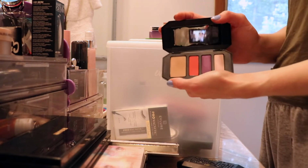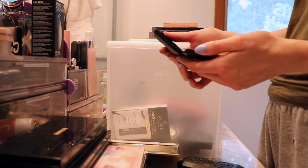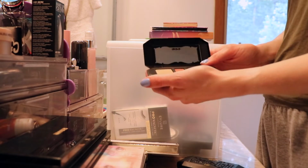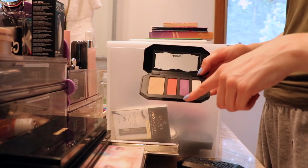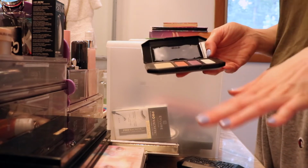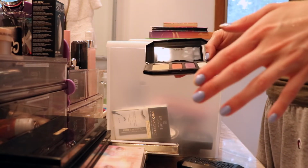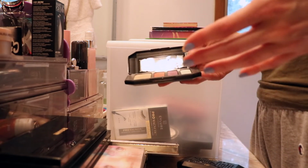I don't know about KVD's site to be honest, but I just know recently I've seen these on sale. I'm going to declutter them because I barely use them. I realized that with a lot of palettes, I'm just not super into regular shimmers. In some cases I am, like some of the BBH formula, some of the shimmers are a lot better than the ones that I've tried in the past.